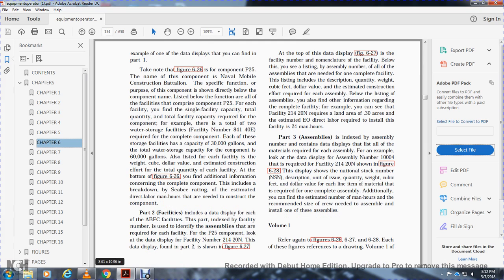Part 2, facilities, includes the data displayed with the ABFC facility part, indexed by the facility number, which identifies the assemblies that are required for each of the facilities in the component. Look for the data display with the facility number 241420M, the data display found in Part 2, shown in figure 627.